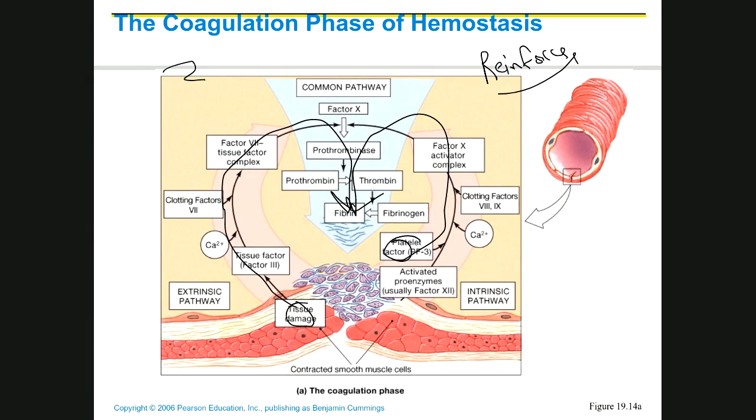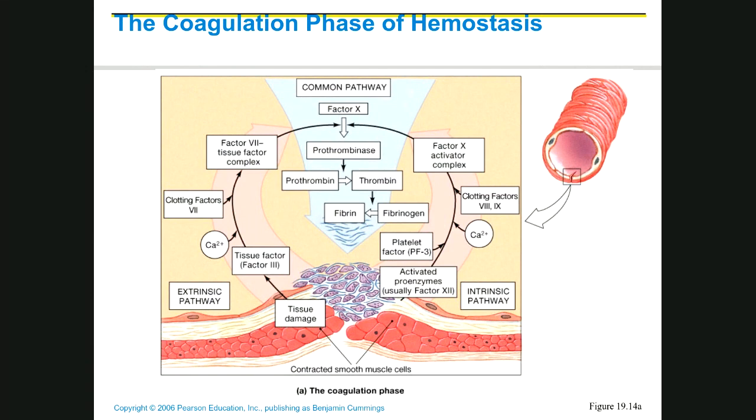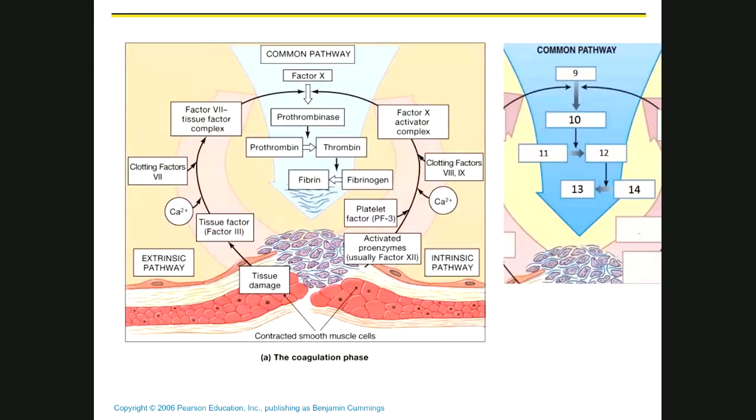Well, if you look at this, again, there's a lot of different things on here, and I'm not going to ask you to remember all of them. The only ones I do want you to remember are the ones in the common pathway. And it's not very complicated. Common pathway starts with factor 10, and it activates something called prothrombinase. Prothrombinase then takes this, which the liver made, prothrombin, and converts it to thrombin. And thrombin then is going to take this, which the liver made, fibrinogen, and convert it to fibrin. So if you look over here, here's the common pathway. So this is at factor 10, and then prothrombinase, prothrombin to thrombin, fibrinogen to fibrin. And then we're going to get a clot.